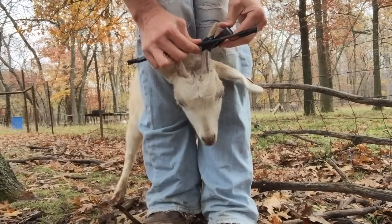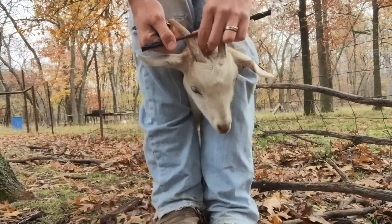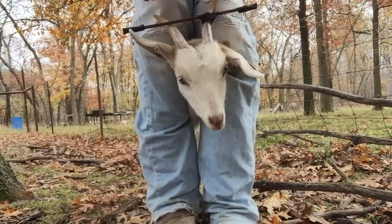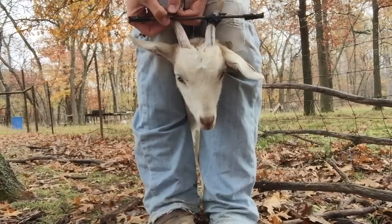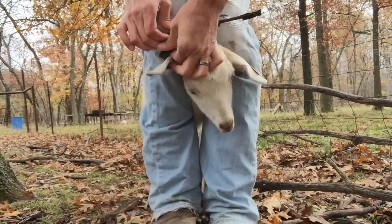Just going around these horns a couple different directions. Around the horn and around the bar. I'm gonna do the other side. Same concept. Just crisscross, back and forth around. Get that tape good and tight.